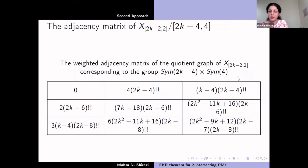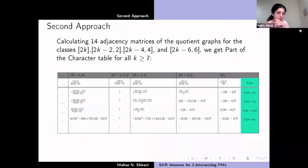So, for example, here if we consider the graph X_{2k-2,2}, then the weighted adjacency matrix of the quotient graph corresponding to the group Sym(2k-4) times Sym(4) is going to be this 3 by 3 matrix, and we can find the eigenvalues of this matrix. Actually, in general, in this project, we calculated 14 different adjacency matrices for classes 2k, 2k-2 and 2, 2k-4 and 4, and 2k-6 and 6. And we could get part of the character table, as you see here.